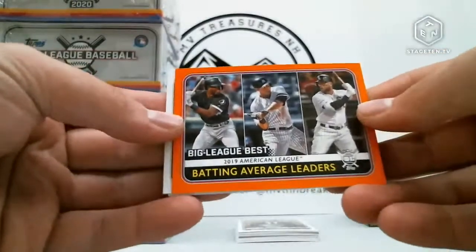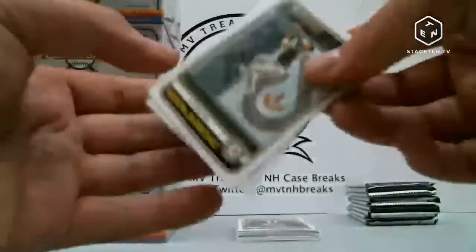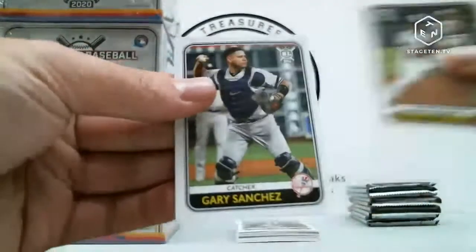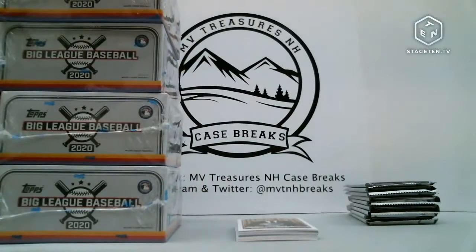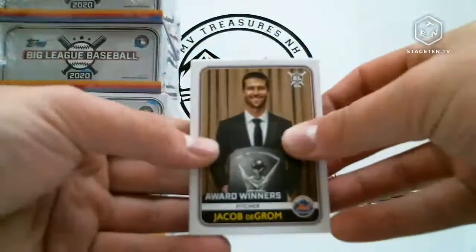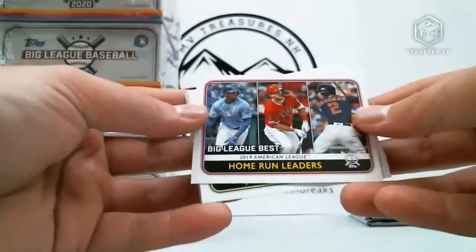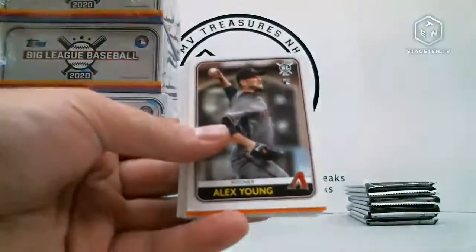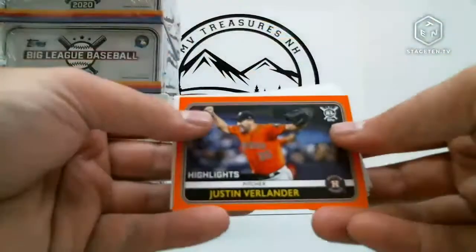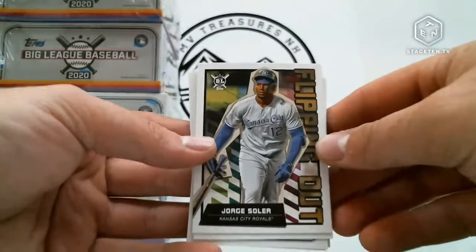And here's an orange AL batting average leader. This is going to the White Sox, Tim Anderson. The last little stack of the first half of the first box. Here's a home run leader for the Royals, Jorge Soler. Here's an orange highlights of Justin Verlander for the Astros. And a flipping out Jorge Soler insert for the Royals.